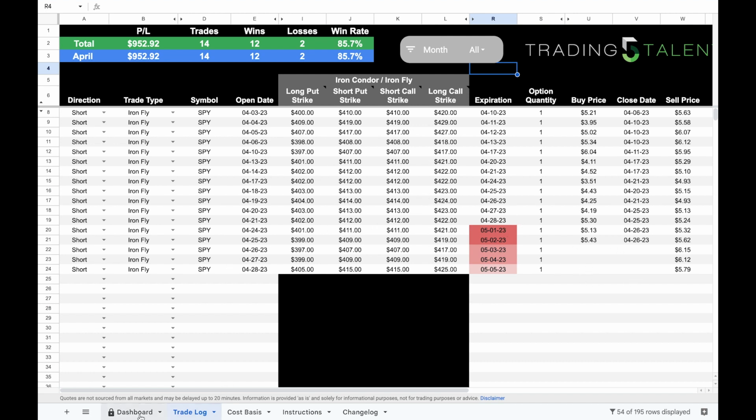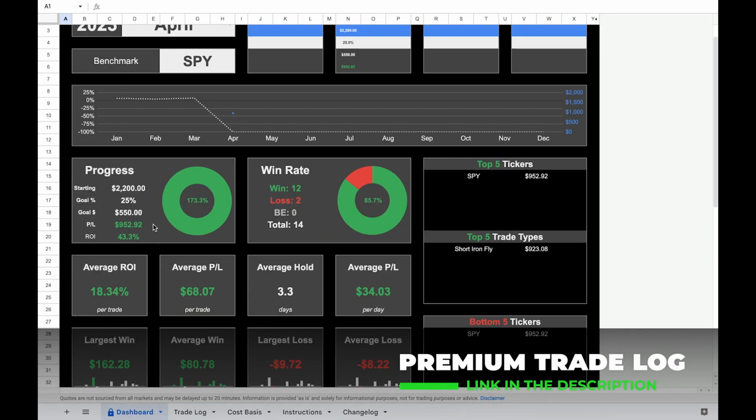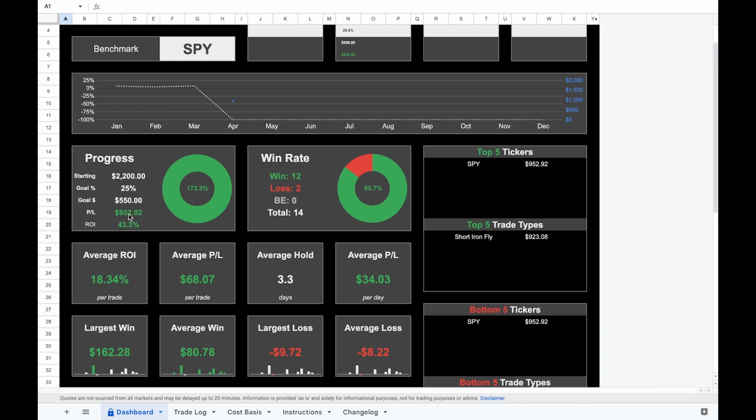And so if I go over to my dashboard, you can see here for the month of April, I've got a profit of $952.92. And this is after all of my fees, $10.08 in fees. So I did very well. I actually gained and won a lot more money than I thought this strategy would, quite honestly. I didn't know exactly what to expect. I did not think that it would get up to 40% in total profit. So I'm really happy about that.